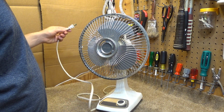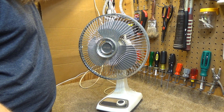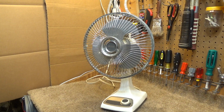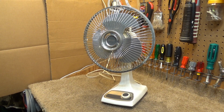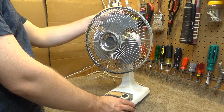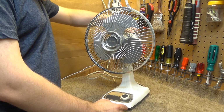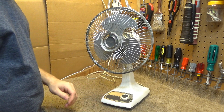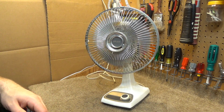Well, let's go ahead and plug this thing in. I suspect it runs, but who knows? These weren't the most reputable fans in terms of bearing quality. Bearings tended to have some problems after a while. So we'll start off with low. The oscillation is... Okay, I don't know if it's engaged or not. I think it's disengaged. Nope, it's engaged.